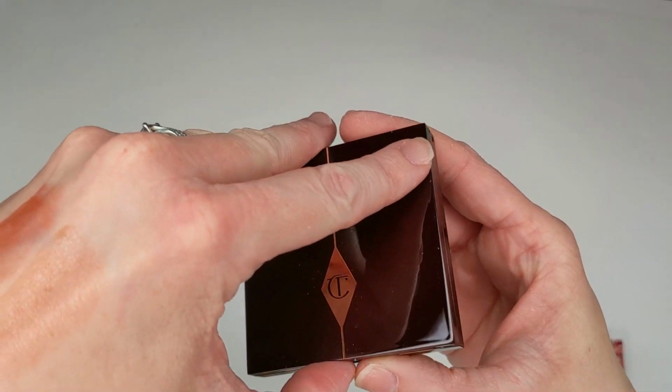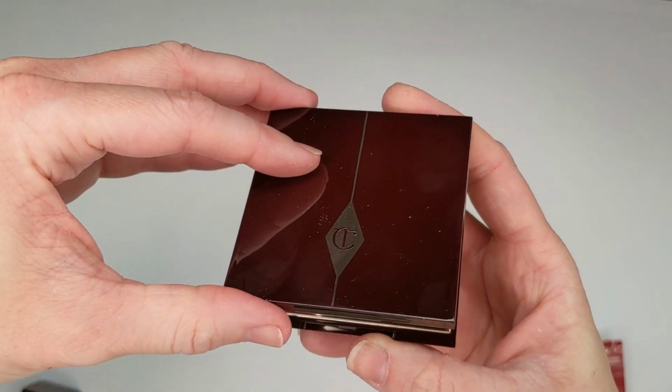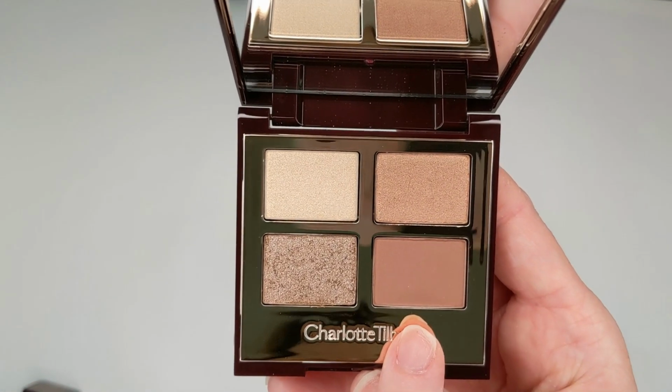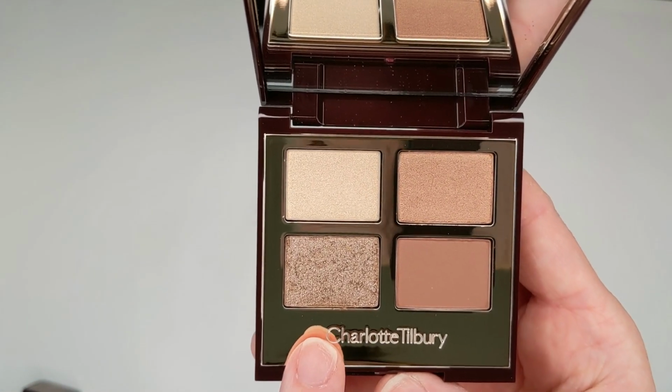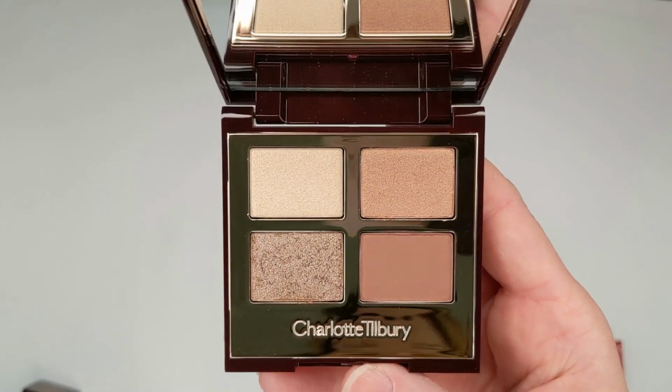This is the first quad that I have from her. I have some of her larger palettes, but I've never tried the quads before. I just thought this one looked so super pretty. So you have one matte shade here, then you have one that's more of a metallic shimmer shade, and then you have two shimmers that are a little bit more on the subtle side.